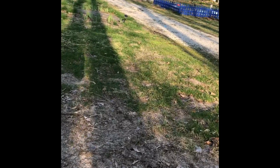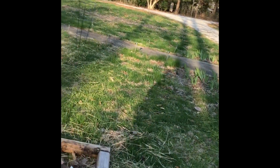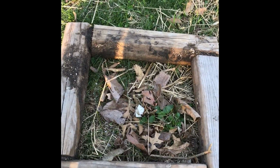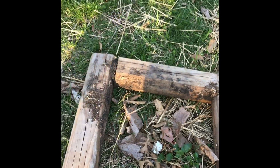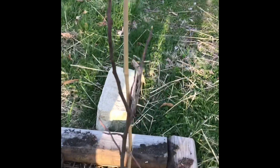Blackberries do not care where you put them. Then I'm pretty sure my pomegranate is dead. It was supposed to be cold hardy. It was a special variety, but no, that is looking like a bunch of sticks to me. But the fig looks okay. Fig's gonna come back on. So I think it's gonna be fine.